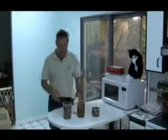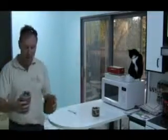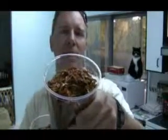These two are fabulous. Again, I got these at the co-op here in Calgary. Got a wild rice Waldorf salad. And here I've got a Thai sesame salad. This is the best.